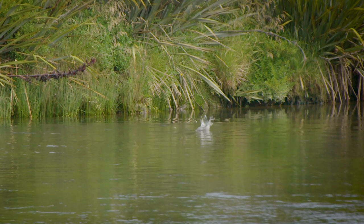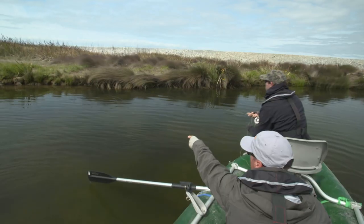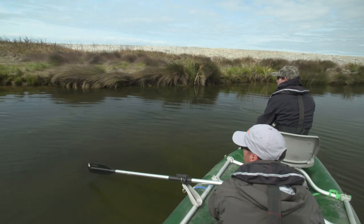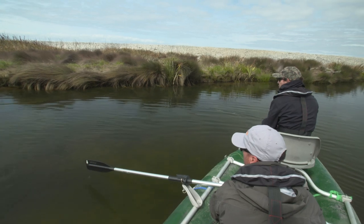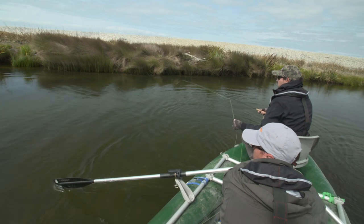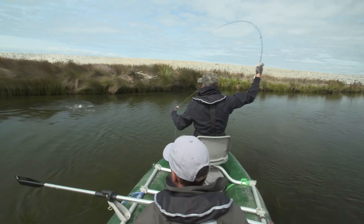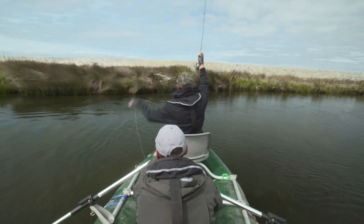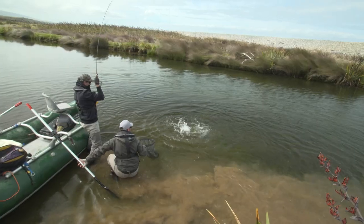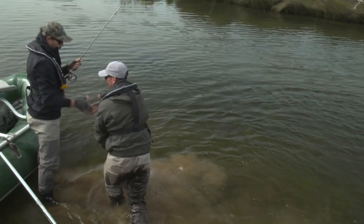Yep, one on the bank, coming back down, just on the tip of that tussock, right under that tussock. There, yep. He's coming. He's on it. Oh, he followed that for ages. Yep, now he comes. He's on it. Yep. Nice. Well done. Yes. Well done. Yeah, man.